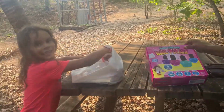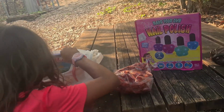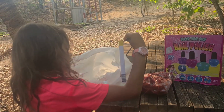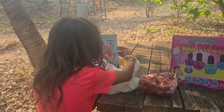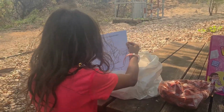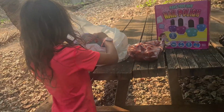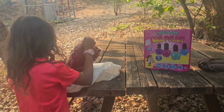What did you get? This. What is that? Oh, look at that. It's a whole bag of salty plums. What is this? Oh, pencils. We'll take it and cook it on down. Colouring in book. This is in the book. Wow, do you like your presents? Oh, good.